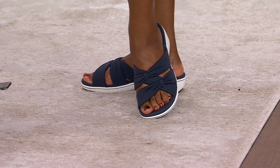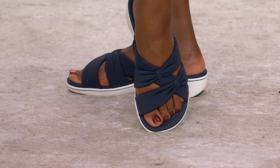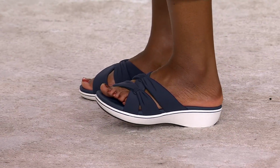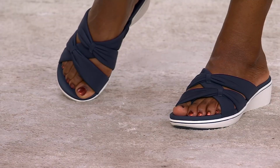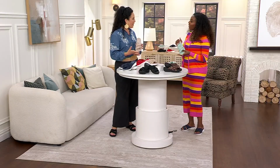So as we're looking at it on you in the navy, look at how strappy this looks. So this is Cloudsteppers. This is a sport sandal, but it's so much more than that because you're sitting on a 1.5-inch wedge and you have that strappy upper. So the way that this is cutting across your foot with the crisscross, with the little gentle bows, it has a really nice flattering look to it.